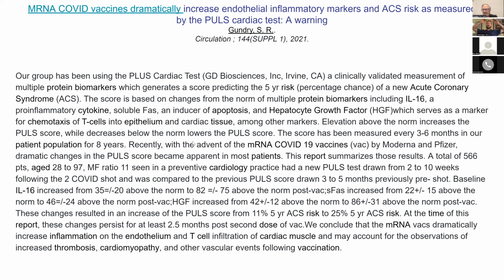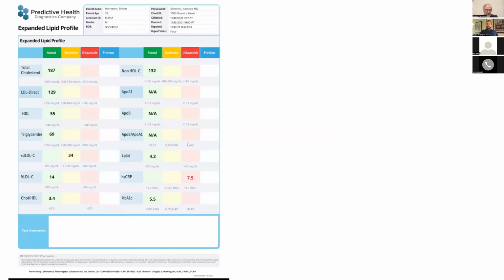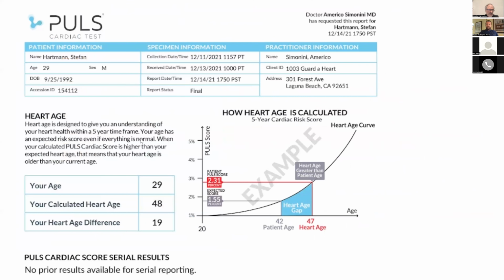Excellent. All right, let's get to my results here and you can tell me if I'm dying or not. Okay. Well, that's your expanded lipid profile. And okay, there you go. Now you need to go to, that's the last page. You need to go to the first page.